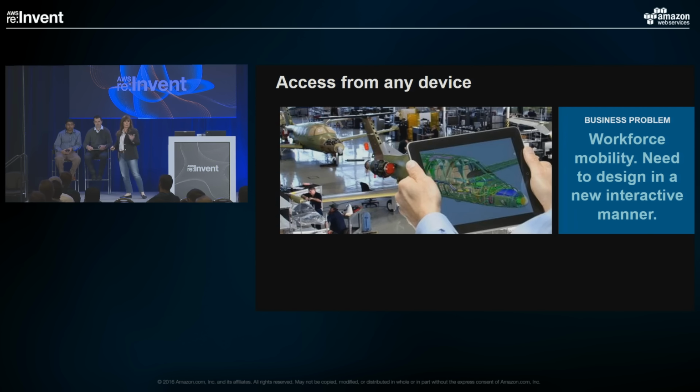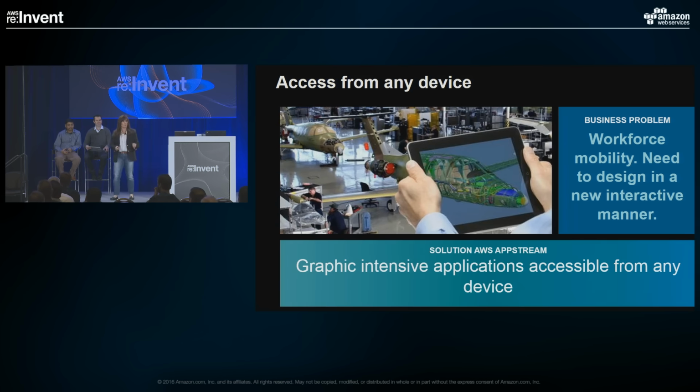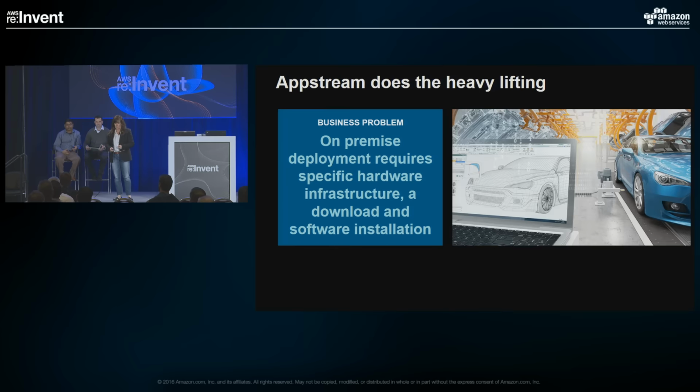So with that, access from any device, and we're going to show you a device when Danny's up and demoing, where you can just access the same software, whether it's from a large computer, from a laptop, from an iPhone, from a Surface Pro. I don't remember what that was called. So that workforce mobility is something that comes to us with AppStream. So being able to bring those graphic intensive applications to any type of device and have that consistent high definition 3D streaming is extremely important.